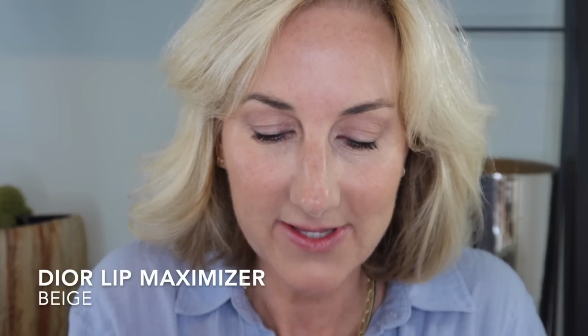Okay, then I'm going to put on my favorite Dior Lip Maximizer. This one is in beige, and I just love this one. I think it is so pretty. It adds a little oomph to my lips without having to be super bright, but I also don't feel like it totally washes me out either. But for that kind of easy weekend go-to makeup, this is just sort of a nice put together look, but it just isn't over the top.